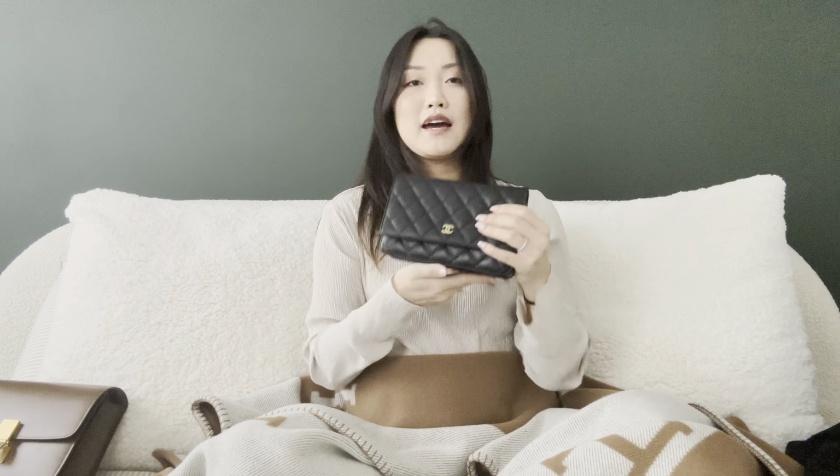The next one is the micro pochette Matisse in the empreinte leather in white.